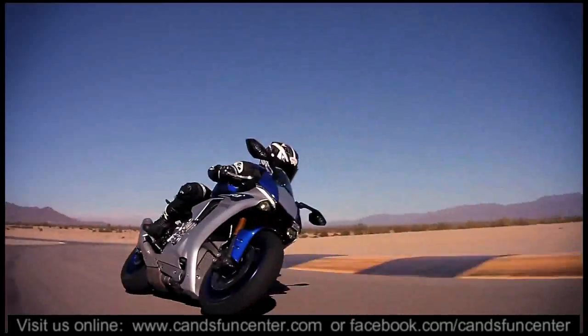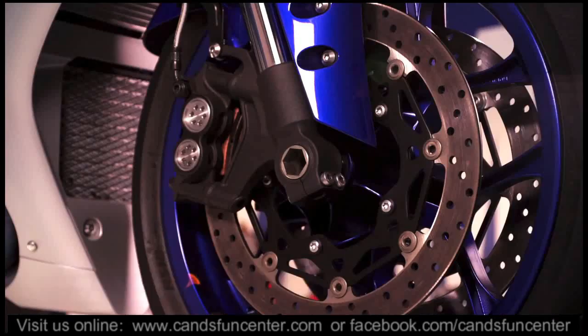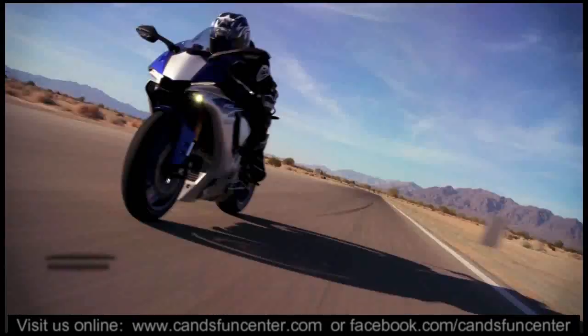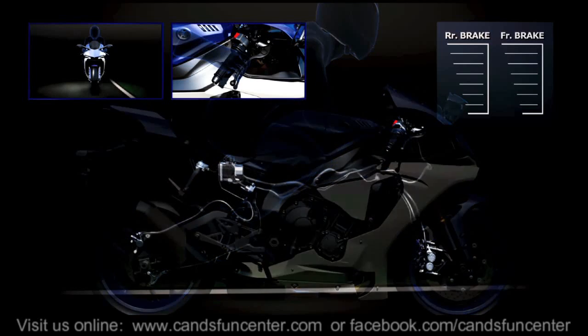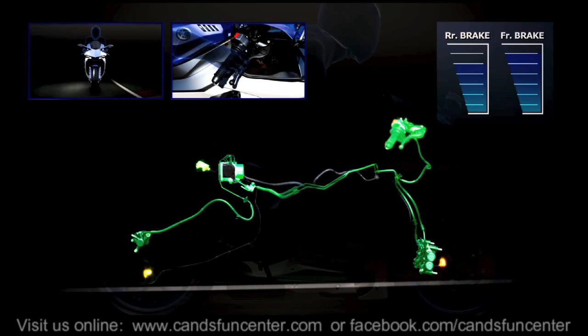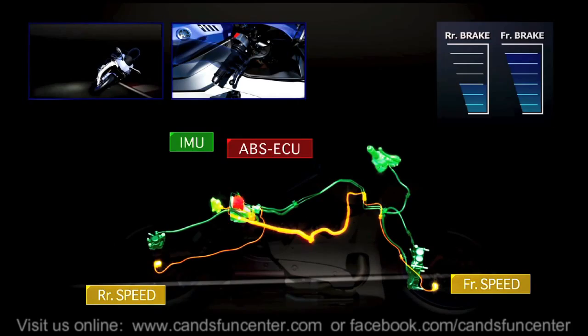The fully adjustable KYB shock has a new rear bottom link pivot position that is optimally placed to provide exceptional handling and excellent transmission of engine torque to the road surface. And the all-new 4-piston radial-mounted front calipers ride on big 320mm rotors for amazing stomping power. Plus, the track-tested racing ABS and unified braking system provide maximum braking performance in a seamless manner. UBS inhibits unwanted rear motion during braking by activating the rear brake when the front brake is applied, with force distribution based on the bike's attitude and lean angle.